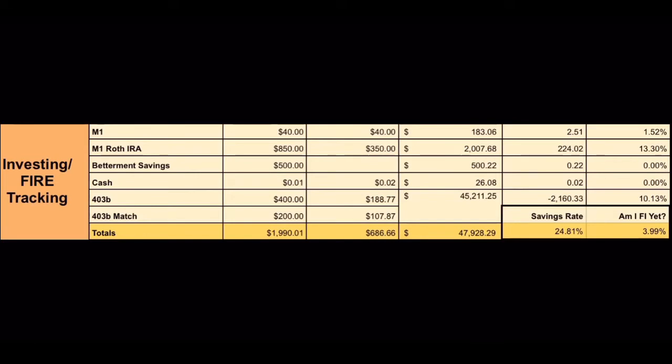I have my asset allocation in my 403B, in case you're wondering. It's 95% Vanguard's S&P 500, and the other 5% is the Vanguard total bonds. So that is how that is allocated. And the box that is outlined in bold there, so far for the month, my savings rate is almost 25%, so that's good. That will finalize once I get my last paycheck in for the month.